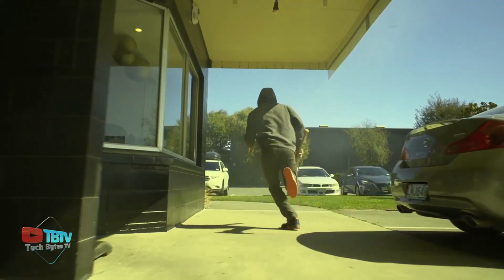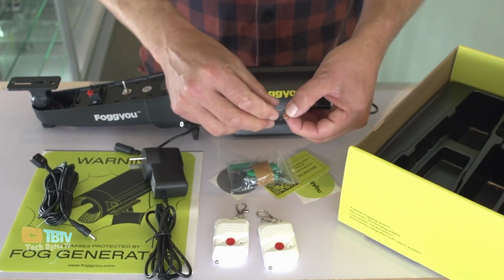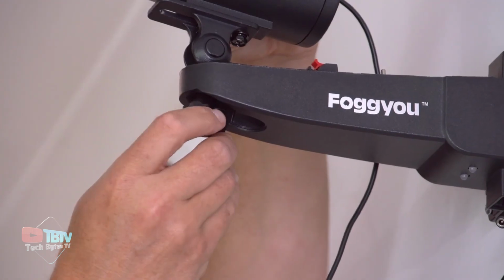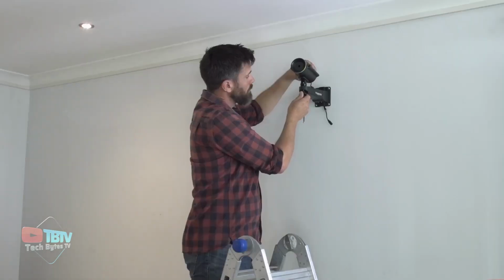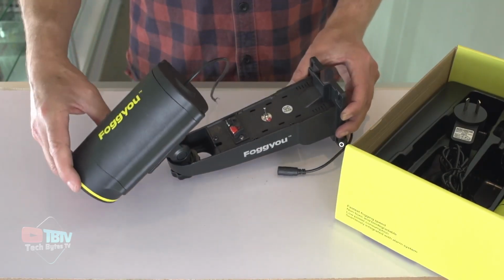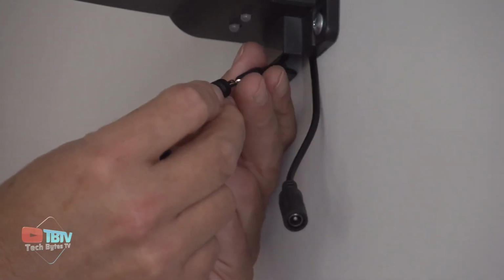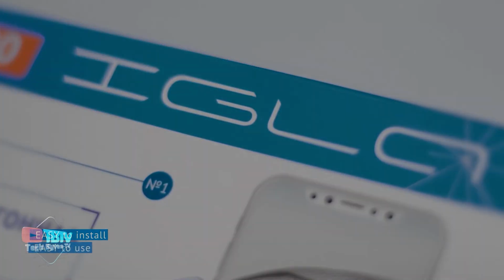FogU is a self-contained and simple fog cannon that sets a new standard in security devices. It's easily installed on a wall in the area you wish to secure. Once activated, FogU quickly fills a room with dense fog to protect you and your property, occupying a room in seconds. Who asked for high-tech gadgets?